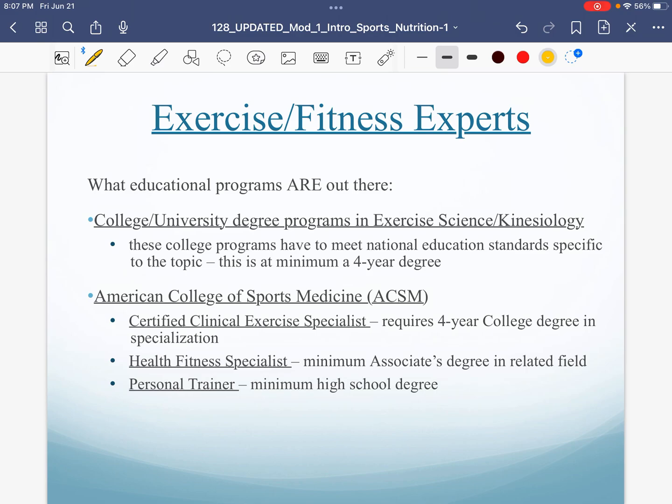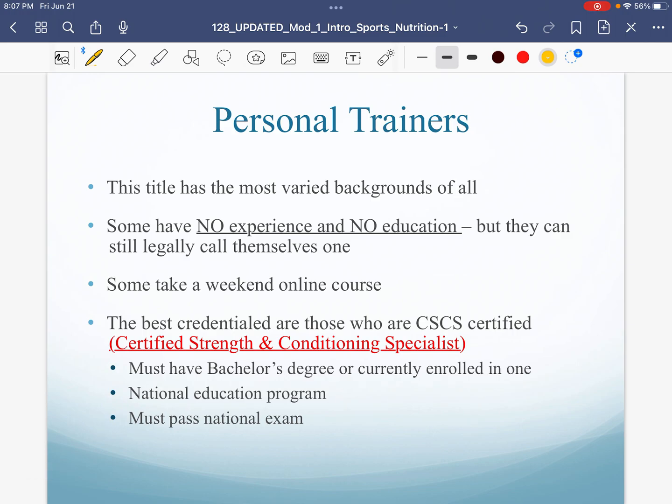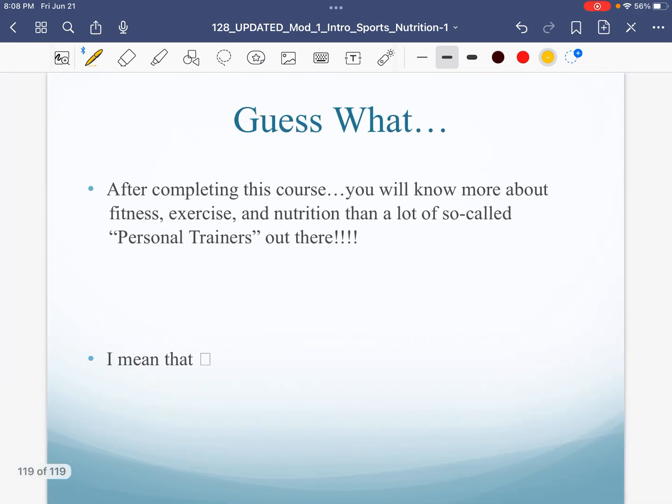There are some educational programs. When it comes to personal training or fitness, there's a whole bunch. Some of them are just a weekend program. Some of them is just an online course. And some of them, folks, are not much of anything. So please keep that in mind. When it comes to personal trainers, the one that has the highest credential, like the registered dietitian for dietitians, probably one of the most stringent personal training certificates would be the CSCS, which you probably have heard of. That's the one that I would recommend, right? So just know who you're dealing with.